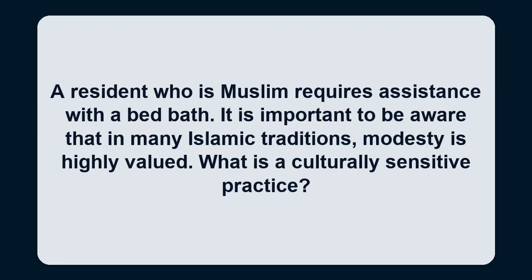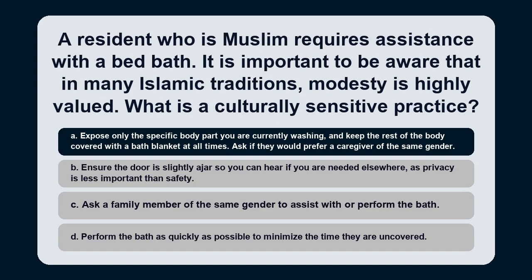Question 4. A resident who is Muslim requires assistance with a bed bath. It is important to be aware that in many Islamic traditions, modesty is highly valued. What is a culturally sensitive practice? Option A. Expose only the specific body part you are currently washing and keep the rest of the body covered with a bath blanket at all times. Ask if they would prefer a caregiver of the same gender.